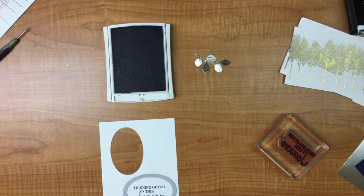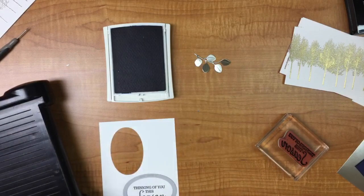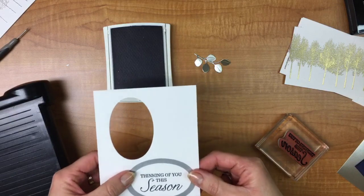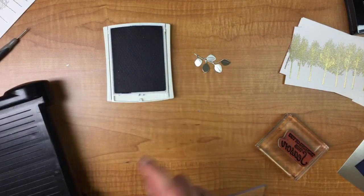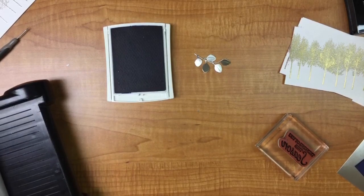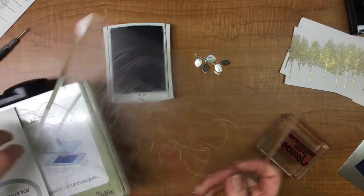I'm going to take off my embossing. I'm going to throw my thin die adapter back in. And I'm going to cut out. I'm using the stitch shapes. Put that on. I realize that's off the screen. Sorry about that. I think probably you do know. That one is fairly straightforward.